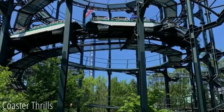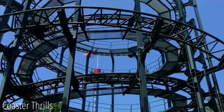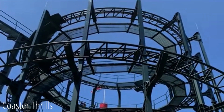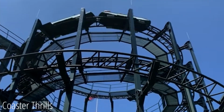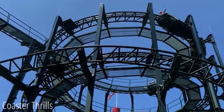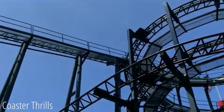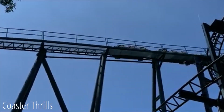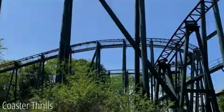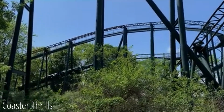Now, if you do want very specific merch for a ride, like Raging Bull, there's not really a store for that. Goliath does have the store right outside that is called Thrill Seekers. So you may be able to find some good merch there. Also, with the DC rides, there's a lot of DC stores there, so if you really specifically want that stuff, you got to go there. But I'd say your best chance to find good quality merch is going to be in those stores right in the front.